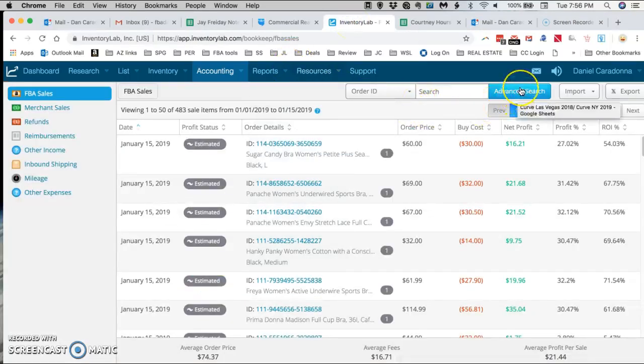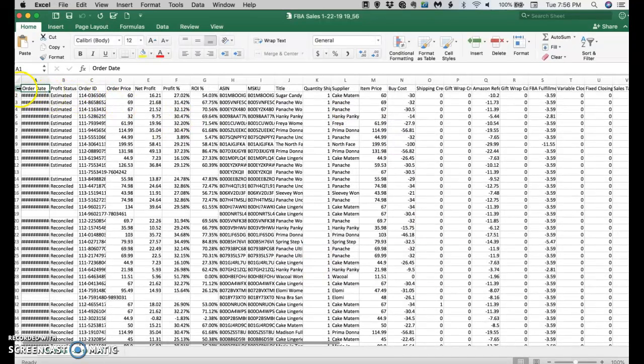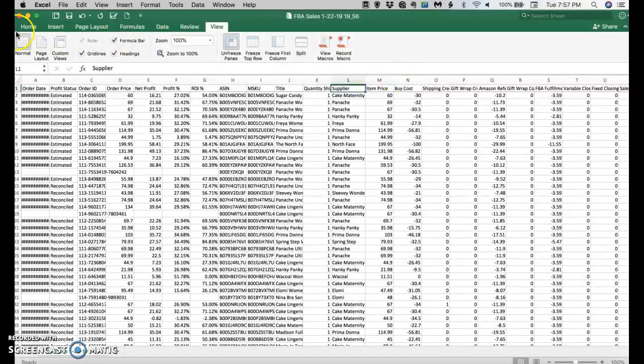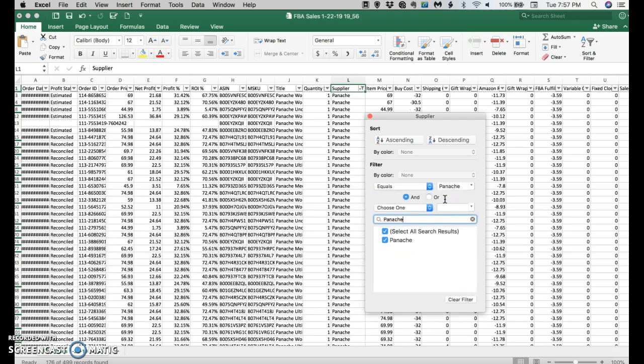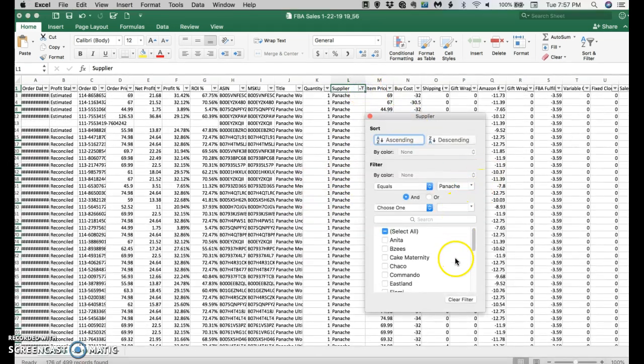So let's go in here: advanced search, 1 through 15, search, export. All right, so here it is. For me to look at it real quickly, I can go to supplier, and if I go here to Courtney, nothing shows up. That means nothing was sold on this account under your name. So let me throw something else in there. I'll go Panache, and now it just shows me the Panache items. To get back out of there, just click clear filter.